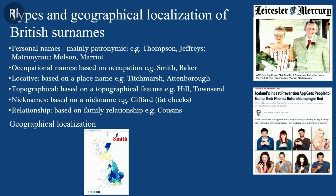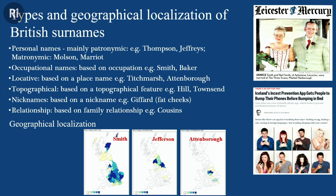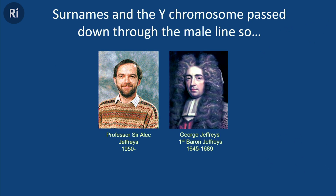And the other thing that you find is they can be highly geographically localized. So the surname Smith, you can find that all over the country. But as you move down this frequency spectrum, what you tend to find is that certain surnames are found in particular parts of the country. So presumably where they originated or not too far away.